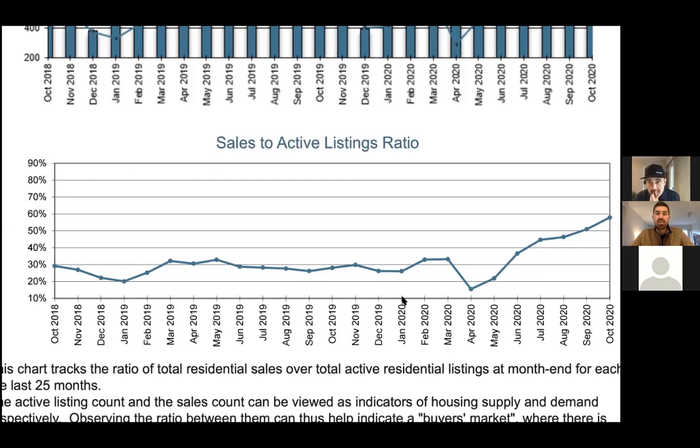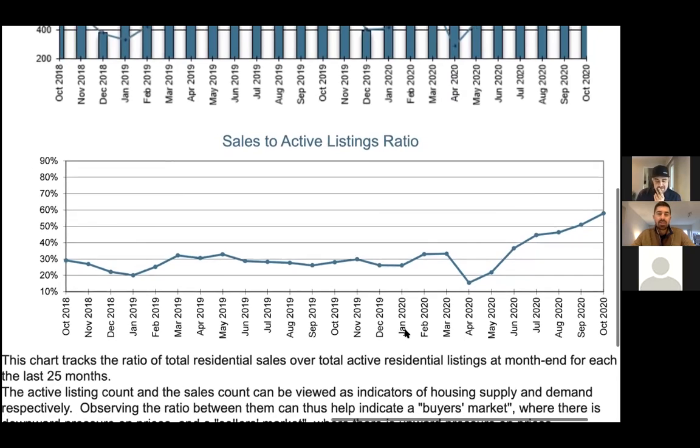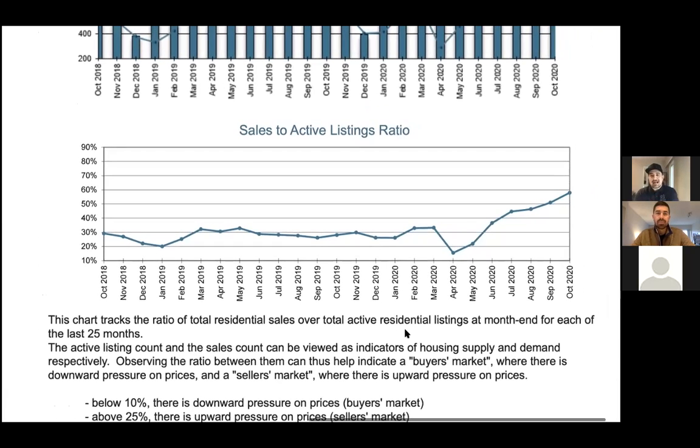Yeah. And can you just touch on why this is important to look at on a monthly basis and what it really means? Yeah, so the sales to active listing ratio really shows you the pace of the market. People always ask, is it a buyer's market? Is it a seller's market? And again, it really comes down to supply and demand. And this is kind of a version of that. This says, okay, for all the active listings that are available, how many sales are happening? And that is a percentage of the overall inventory.